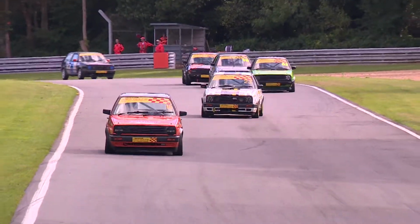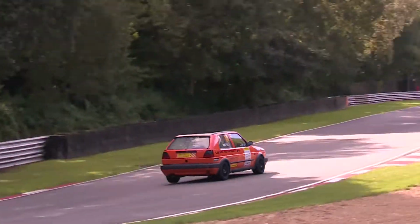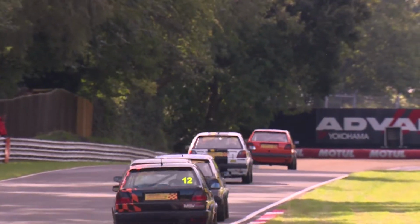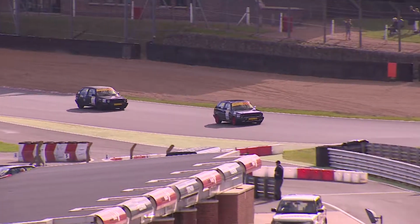But there is still a long way to go. An awful lot to happen as the race unfolds. This is a circuit which demands maximum concentration at all times. Therefore you can see gaps yo-yoing and seesawing as proceedings unfold.